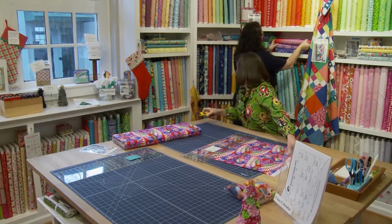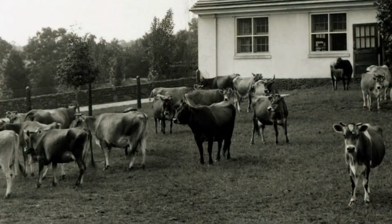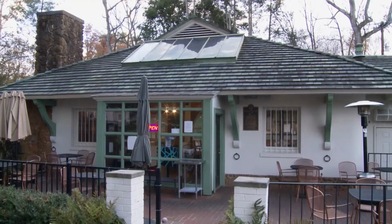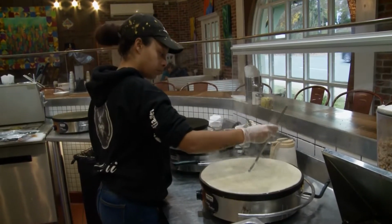So we actually have inside our shop, there's areas on the window where the cow and the horses would chew, and we've left that there because it's just such a neat thing to look at, and it makes you just feel like you're in something really special. This building itself used to be the original blacksmith shop and the carriage house. For me, being here, what makes it special to me is that it's really a historic property. It's absolutely gorgeous. As I walk around in this village, I feel like I'm really kind of back in time.